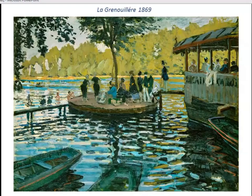If you have a look at this center boat here, you can see that it's almost as if he's double painted it. So you can see the exterior shape of it, like see the shape of that boat on the left hand side, and the same for this one on the center. But you can also see that there's another line drawn just above it. So this is to sort of suggest that this boat in front of him is bobbing up and down on the water. So he's trying to capture two simultaneous points.